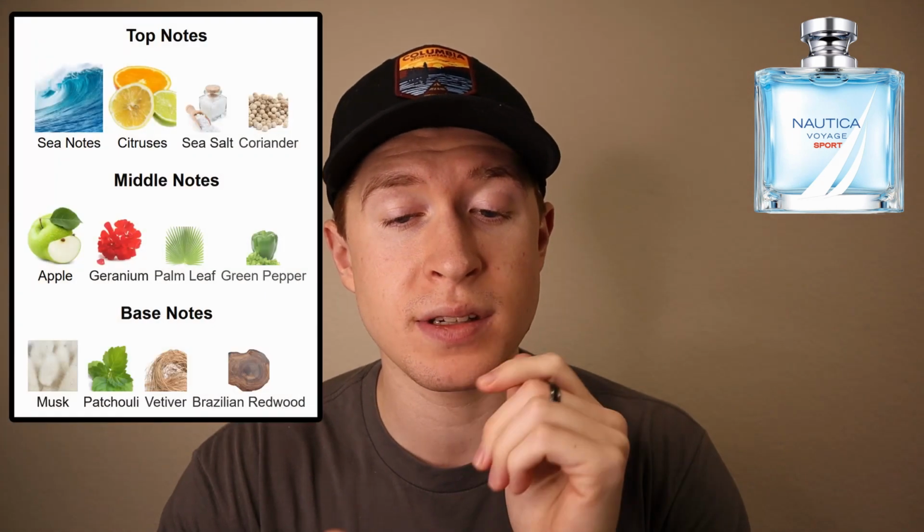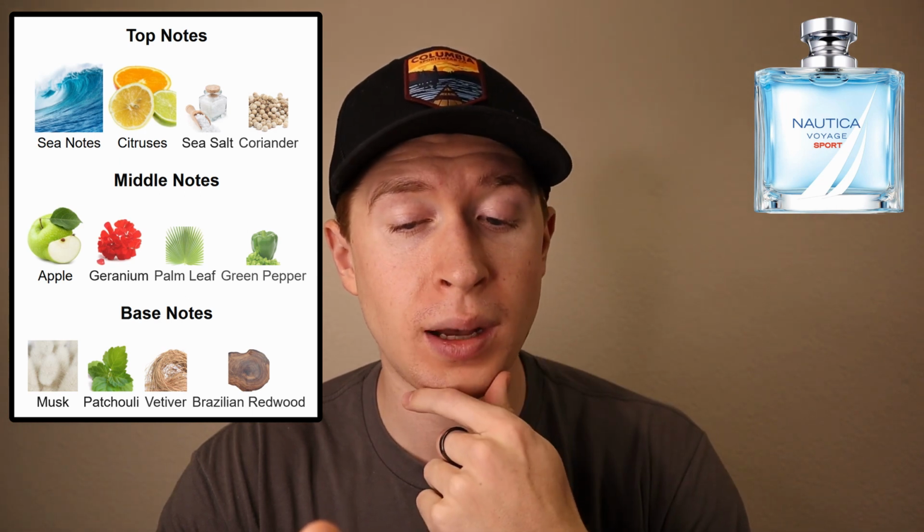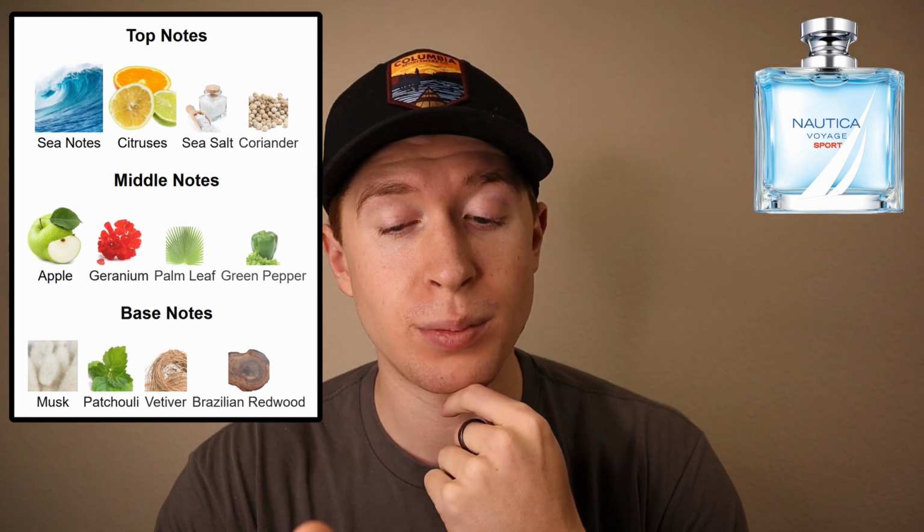Okay, I did a bunch of sprays there, so hopefully I can smell this thing. Oh, and I forgot, I'm not smelling yet. I want to read you guys the notes first. So, top notes are sea notes, citruses, sea salt, coriander. Mid notes are apple, geranium, palm leaf, and green pepper. Base notes are musk, patchouli, vetiver, and Brazilian redwood. I do apologize for forgetting to do that, but here we go now.